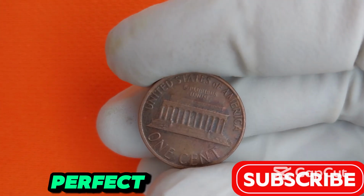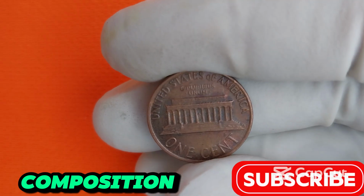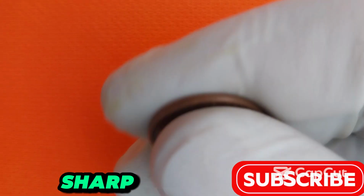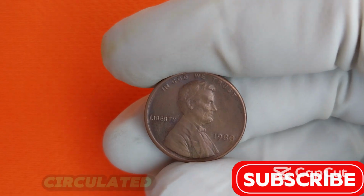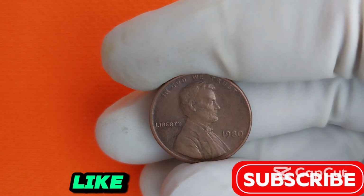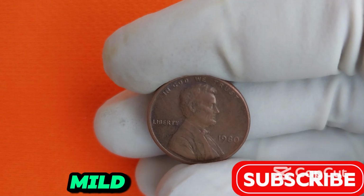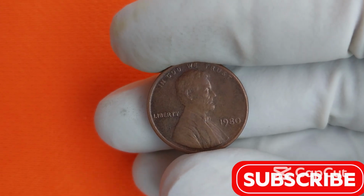on a fortune: a perfect double die on the obverse, bronze composition instead of copper-plated zinc, misaligned strike or off-center error, no mint mark with sharp, bold lettering, a coin that has never been circulated, flawless edges, mirror-like shine. And even if you don't have the coin, many 1980 pennies with mild errors or high grades have sold for hundreds to thousands of dollars in recent auctions.